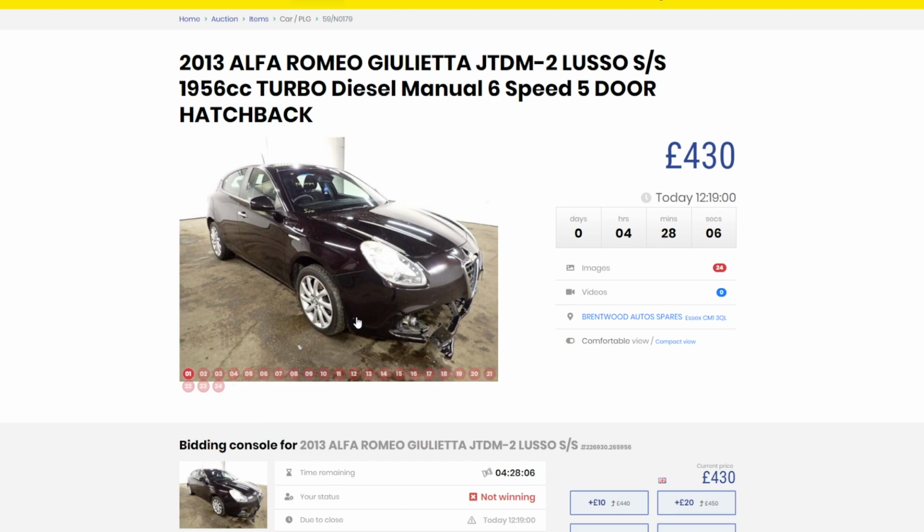So that's where we're at, and these are going to be the only two cars that we're going to be looking at today for possible bids, depending on the prices. So wish me luck, and we'll see how we get on.